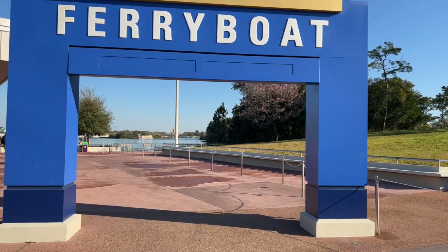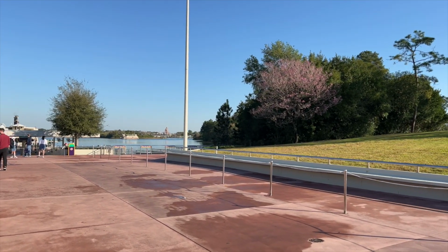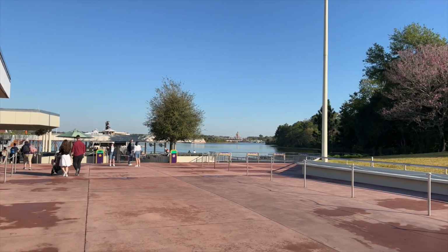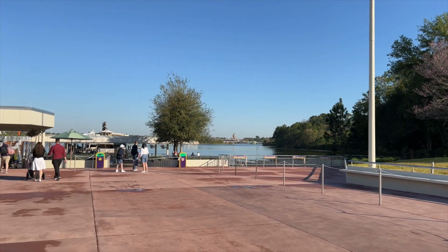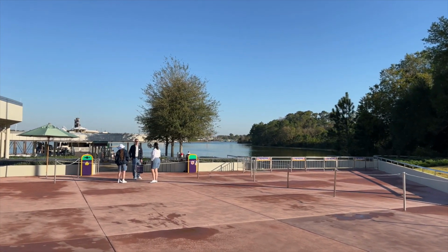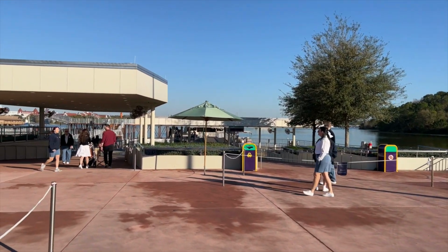At the TTC, you'll find three monorail lines, two of which connect to Magic Kingdom. The resort monorail connects Magic Kingdom, the TTC, and the three monorail resorts. The express monorail provides direct service between Magic Kingdom and the TTC. The monorail is great, but there's nothing quite like the ferry boat ride to Magic Kingdom.